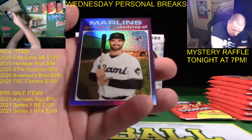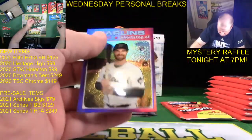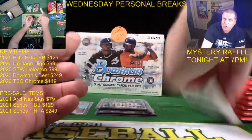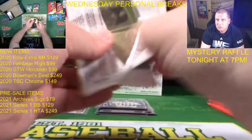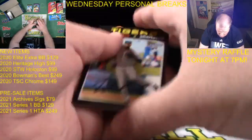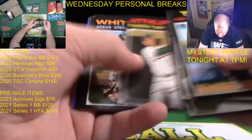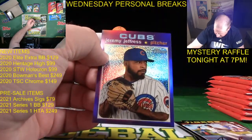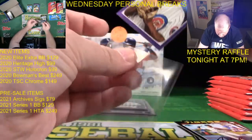Los Angeles Luminaries, Bellinger and Lux. And we got John Birtle. Rookie purple. Willie Castro, rookie. David Price and Jeremy Jeffress. Purple.